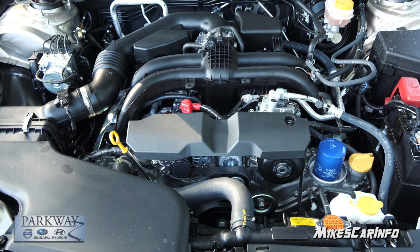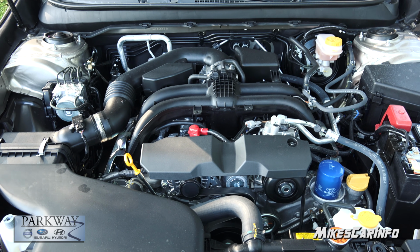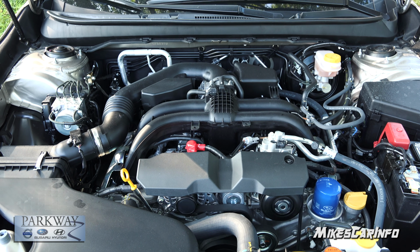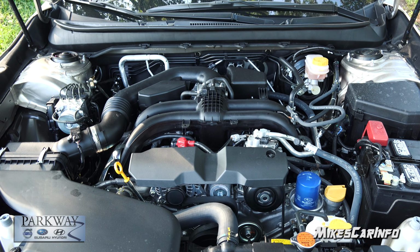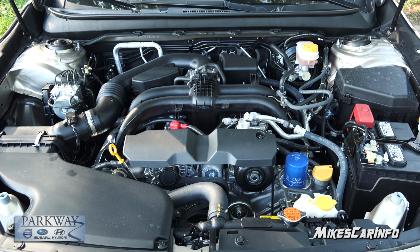Now this is mated to a CVT, a Lineartronic CVT transmission that simulates 6 gear ratios. So it does feel like it's shifting gears, but it is a CVT transmission that will give you the optimal gear ratio and RPMs on the engine as you're driving at all times.